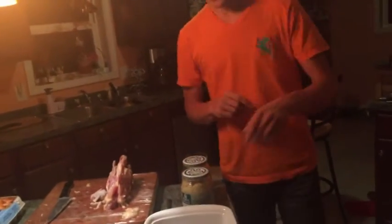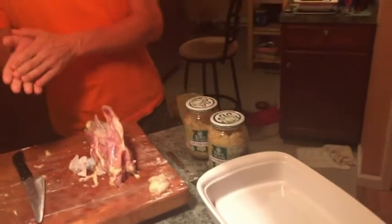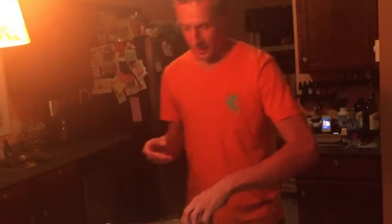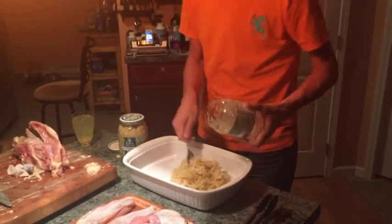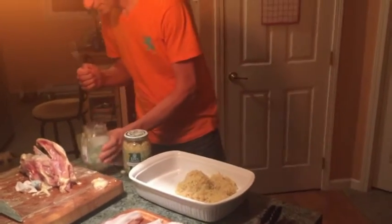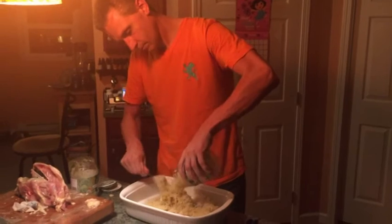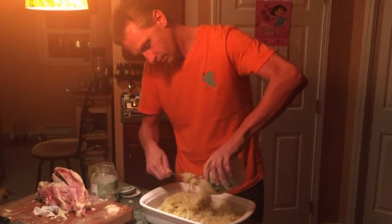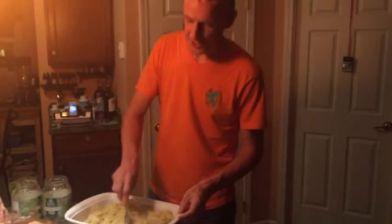So the next thing we are going to do is, I have here 2 sauerkrauts, and because sauerkraut has a lot of juice in it, I'm straining it, but I'm not throwing it out. I'm putting it in a glass, and I'm drinking it because it has so many vitamins and is such a great probiotic, as I said before. After the sauerkraut is strained, I just put it into this baking dish, and I just spread it out kind of evenly.